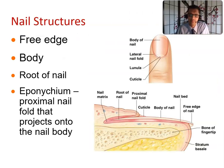Now nails, you have the body of the nail, you have the lunula and the cuticle. If you go get your nails done, these are the cuticles. Here's the body, here's the root of the nail, okay? And then the eponychium, proximal nail fold that projects onto the nail body.